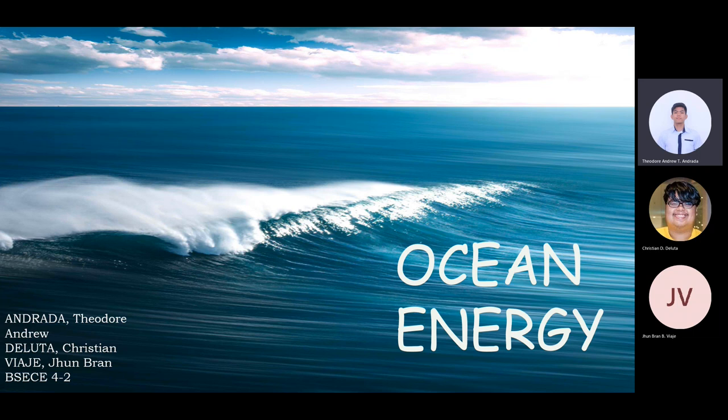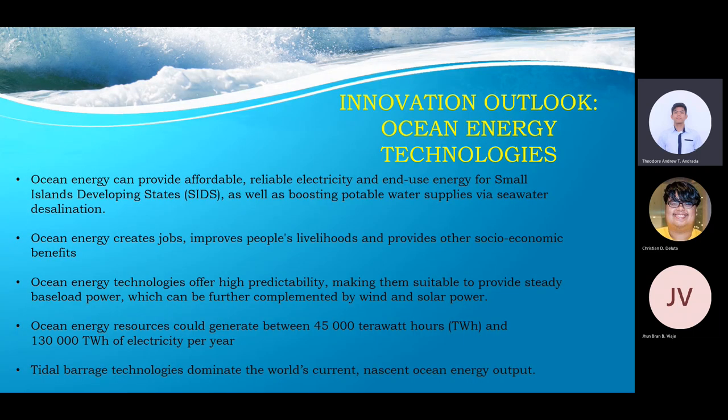Next slide, please. So the first one is ocean energy can provide affordable, reliable electricity and end-use energy for small islands developing states, or SIDS, as well as boosting potable water supplies by seawater desalination. Second, ocean energy creates jobs, improves people's livelihoods, and provides other socioeconomic benefits.